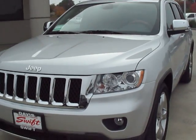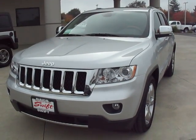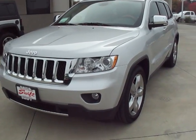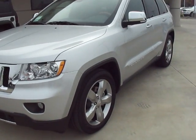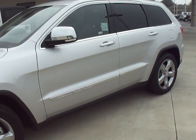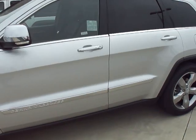This one's featuring the 5.7 liter V8, 360 horsepower, 390 pound-feet of torque. It's got a towing capacity with the 4x4 of 7,200 pounds. Two-wheel drive, of course, best in class, 7,400.